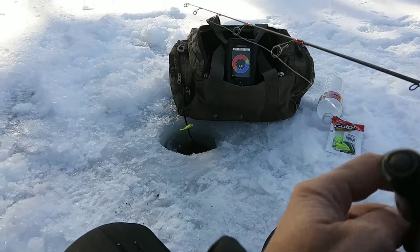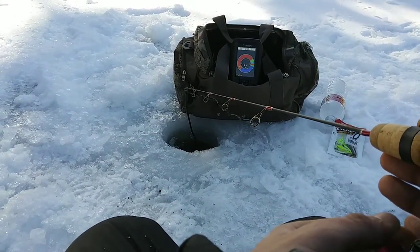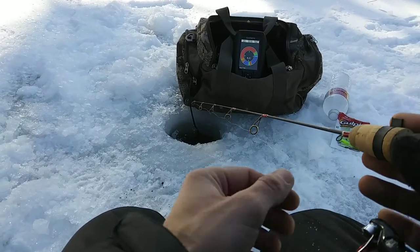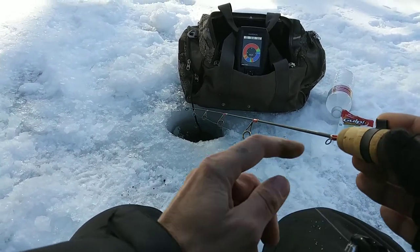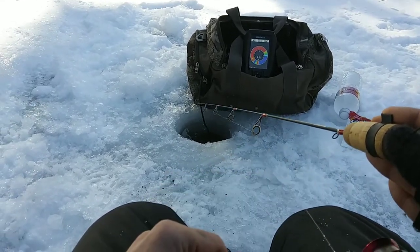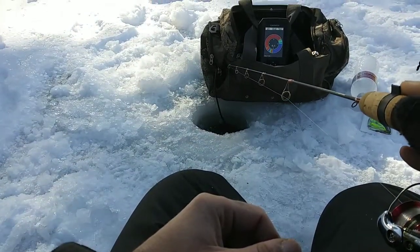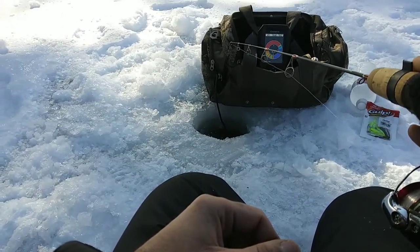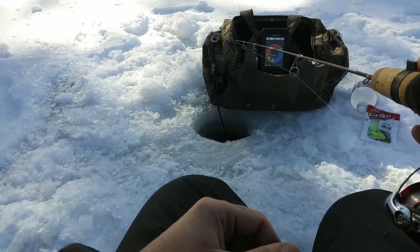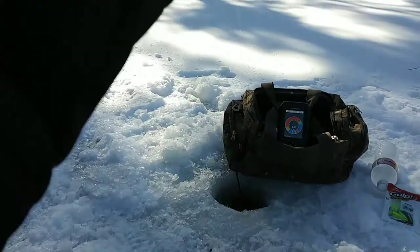Got this chartreuse shad gulp down here. Wind's picking up real, real bad. Here it comes. He's looking at it. Coming back up again. Come right back down here. Here comes another one. Eat it.